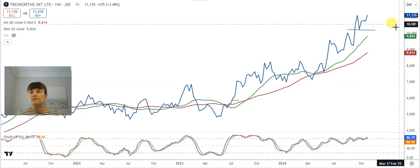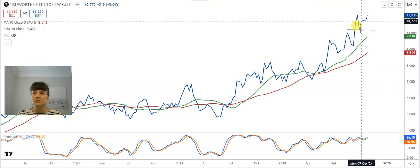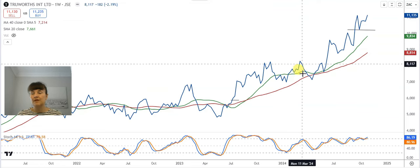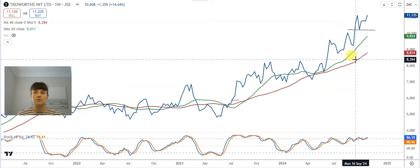My first sign of weakness will be below the neckline, and that is waiting at 102 Rand 51. Below that level, first sign of weakness will be confirmed. Have a look as well, ladies and gentlemen. My 20-week moving average came close to the 40-week, that red line. It did not even touch it, but it kept it as support above one another, which can be seen as confirmation of a bullish trend. Very positive.